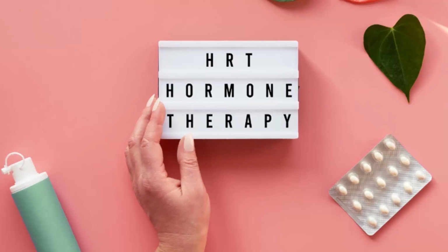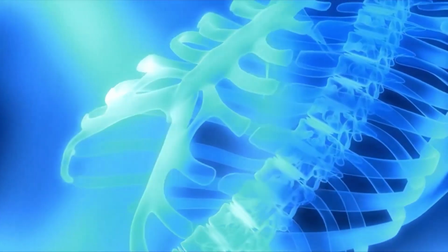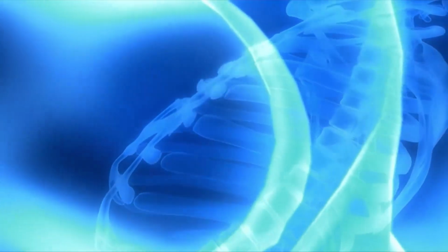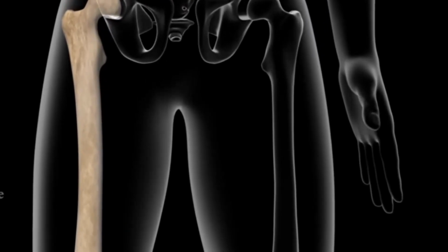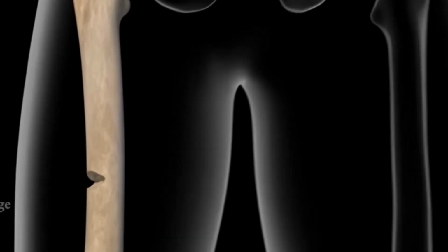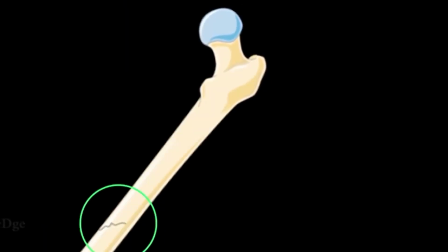Sally had used hormone replacement therapy, HRT, in the past, which helped slow her bone loss. But when she stopped taking it, her bone density dropped sharply. This, coupled with the fact that her doctors found she didn't have enough vitamin D in her system, made things worse. Sally decided to fight back, refusing to let the diagnosis control her life.